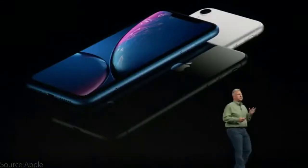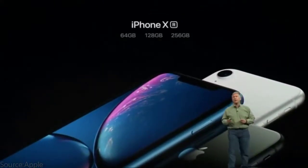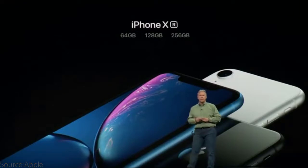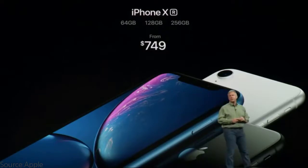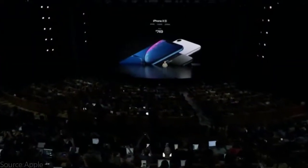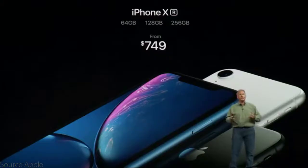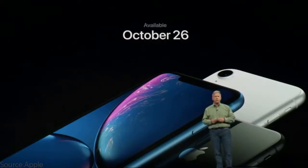Well, iPhone XR will come in 6 finishes and in 3 sizes. 64 gigabytes, 128 gigabytes, and 256 gigabytes of storage. And it will start at $749. That's less expensive than the iPhone 8 Plus. You can order it in just over a month, October 19th, and it'll start to ship a week later than that, October 26th.